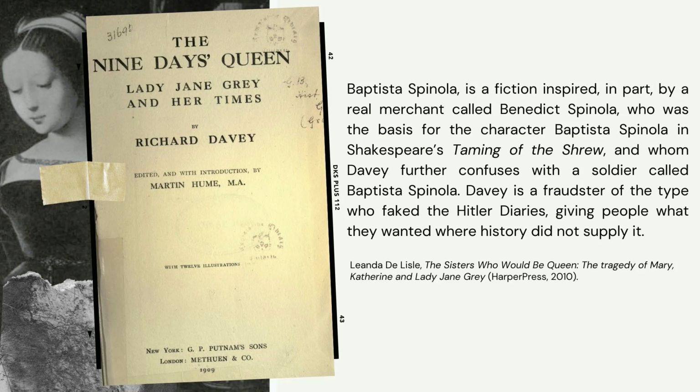She writes that Baptista Spinola is a fiction inspired in part by a real merchant called Benedict Spinola, who was the basis for the character Baptista Spinola in Shakespeare's Taming of the Shrew, and whom Davey further confuses with a soldier called Baptista Spinola. Davey is a fraudster of the type who faked the Hitler diaries, giving people what they wanted where history did not supply it.